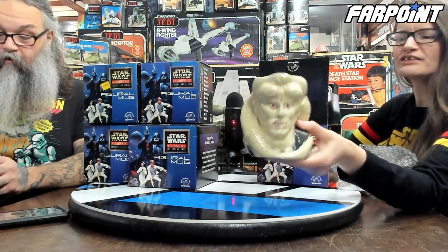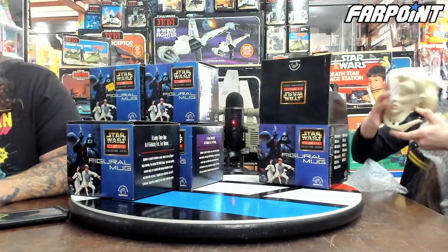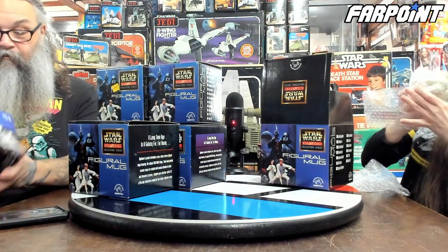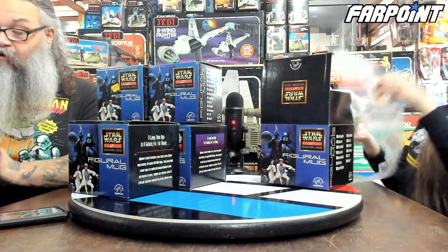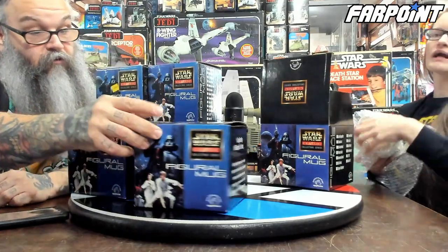You can set that down. I'm just showing it off. It's just that these are figural mugs. Gamorrean Guard. Yeah. Or some people say Gamorrean Guard. I was going to say, is it Gamorrean or Gamorrean? I prefer Gamorrean. Gamorrean sounds like a disease. Stormtrooper, what do you got there? I've got Bib. I've got literally the ugliest one I decided to open as an example.